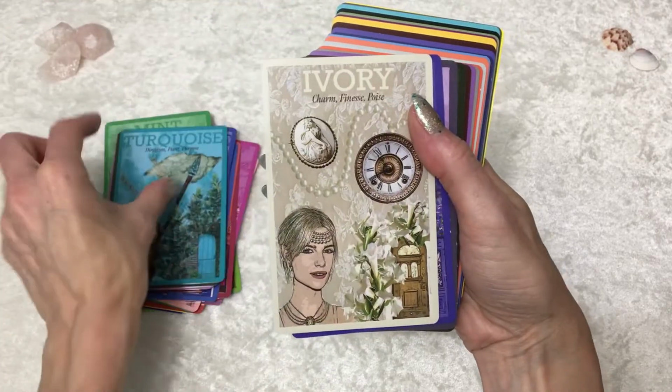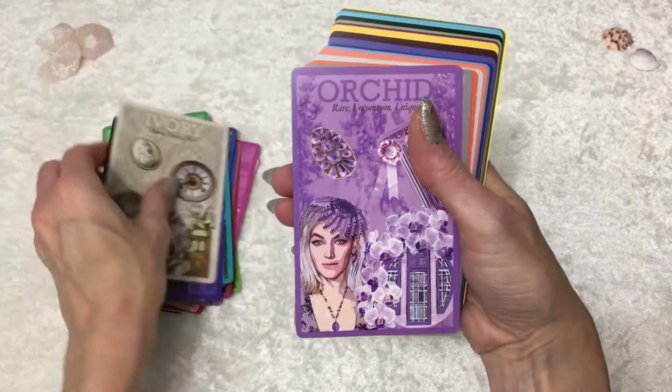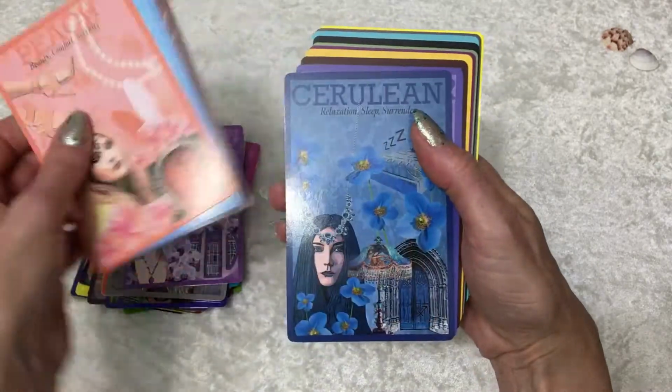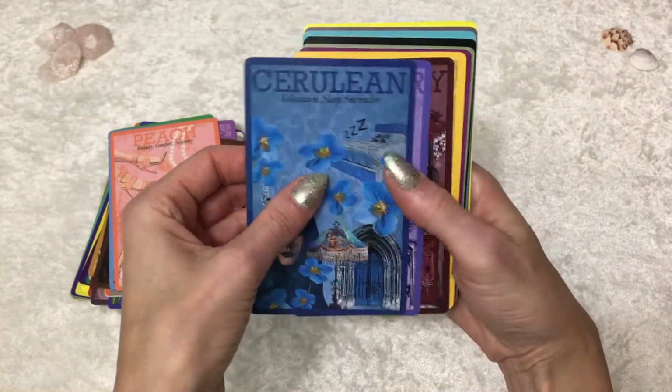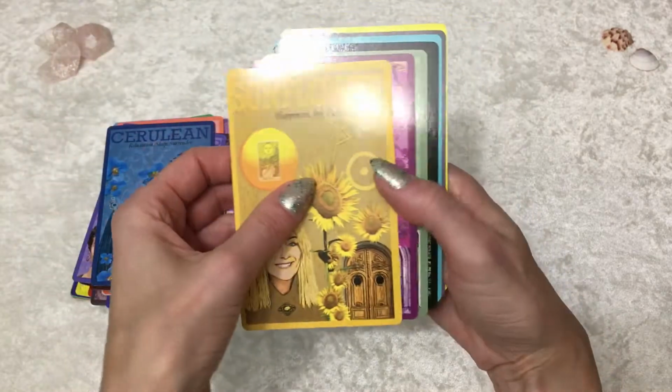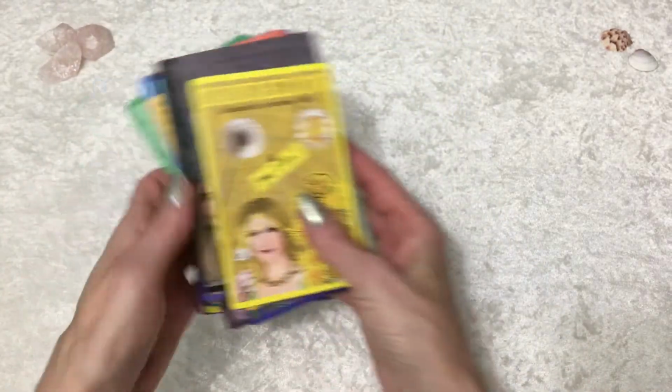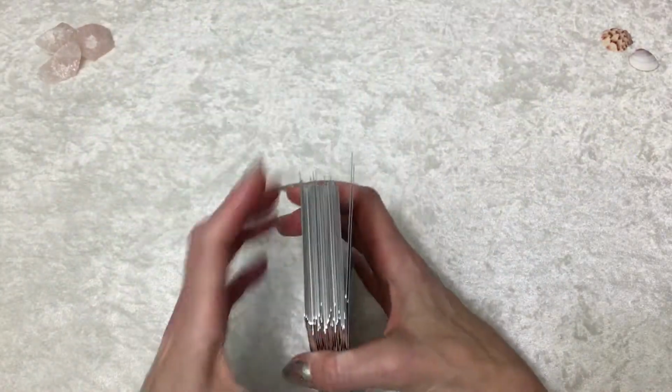I'm happy to announce that I have gotten all 4- and 5-star reviews for my deck on Etsy. No one has complained yet, so I am very, very proud and very happy about that. I wrote the booklet, designed all the imagery, did it all myself.